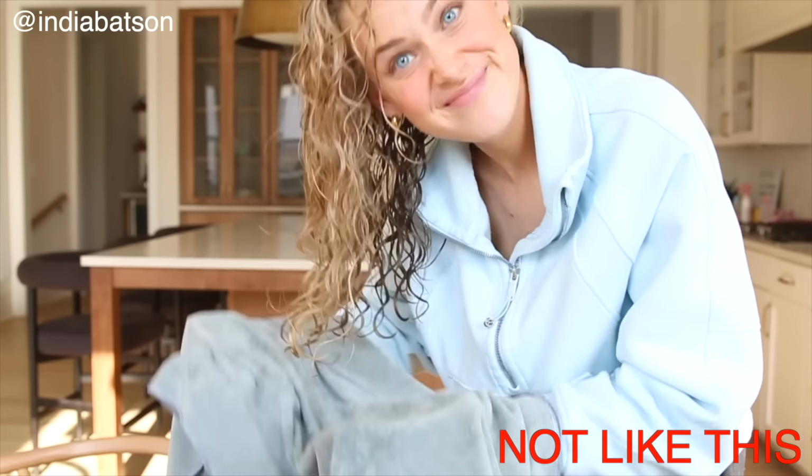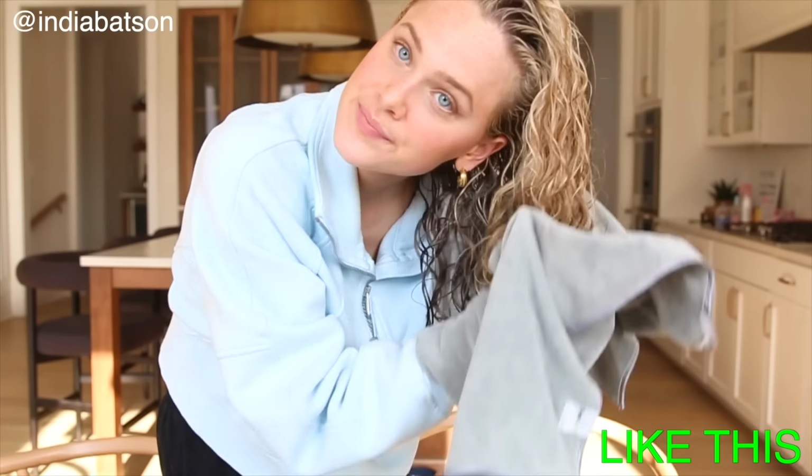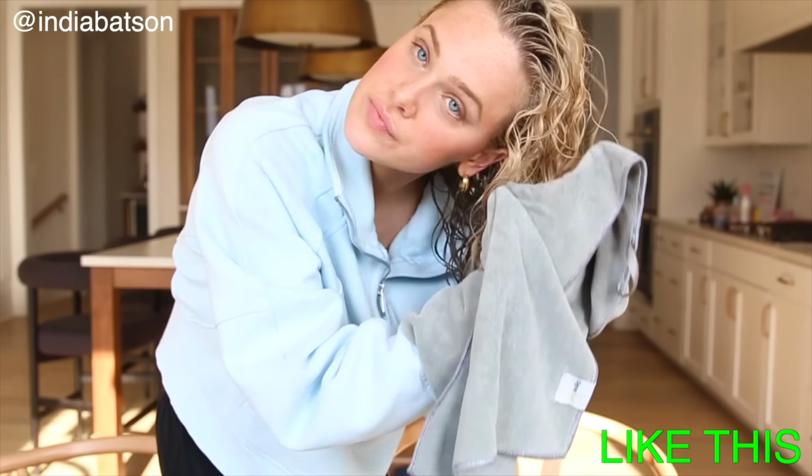Once you step out of the shower and apply your products, at the end, I recommend jumping in with a microfiber towel or an old t-shirt and scrunching to get out any and all excess water. This is simply gonna make the diffusing process faster. There's gonna be less water in your hair to dry. It's as simple as that.